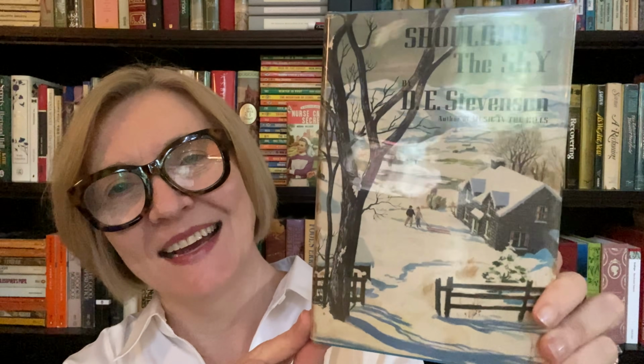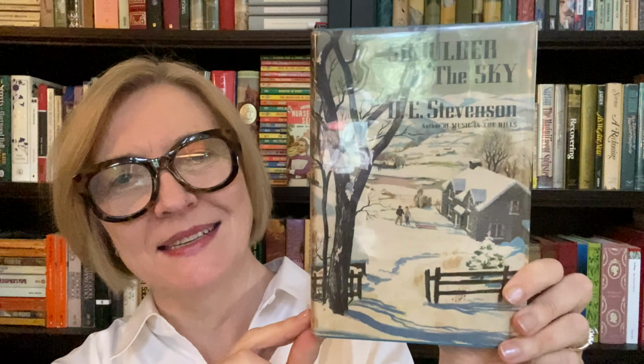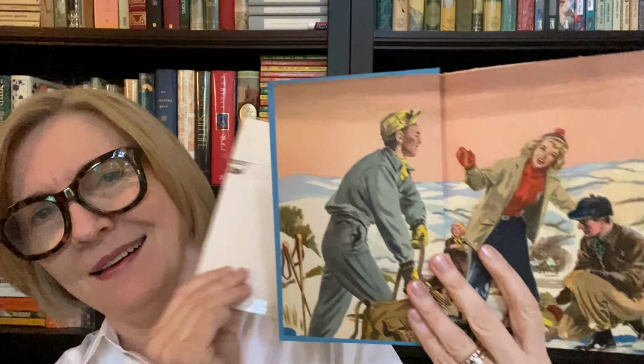And I'm a big D.E. Stevenson fan, and I love this book. I love this cover too. This had a different name, I believe, and now I can't remember what it was. I don't know why sometimes the U.S. editions, they give them different names. I wish they wouldn't do that, but yeah, wonderful D.E. Stevenson. This is written in, I think, the 50s. Oh, look at these end papers. Aren't they great? Let's see. When was this? This was 1950. Okay.